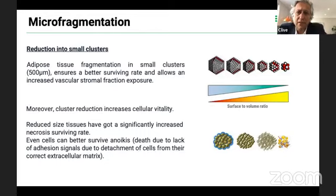So the clusters are really easy to use. Because they're so small, we can use them for skin rejuvenation. They can be used for all different types of treatments, and we'll come to that in a minute.